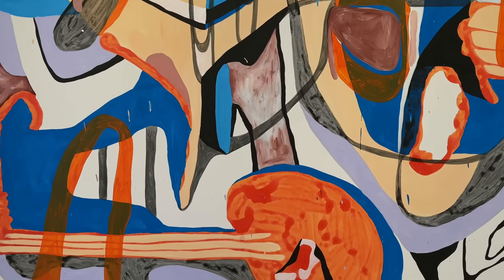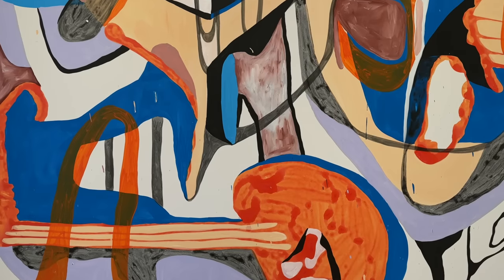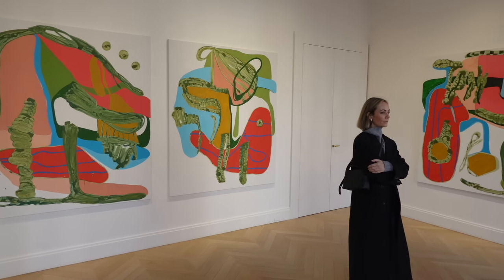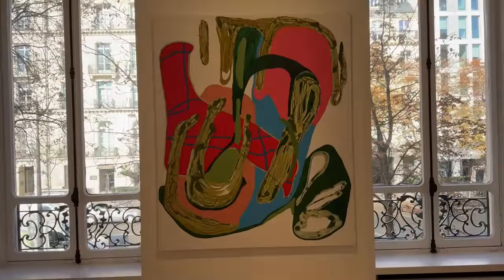So she started creating drawings with felt markers, which if you look closely at these paintings, I think you can really see influences of that in terms of the texture of the acrylic paint. It's thinner and more transparent in some areas, which reminds me of the effect that you get when pressing on a marker with various types of pressure.